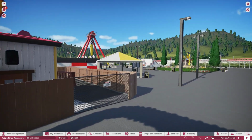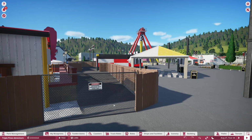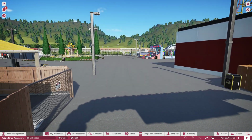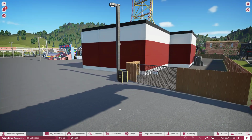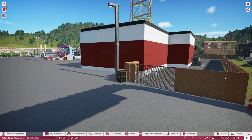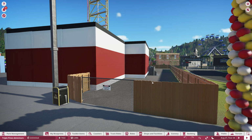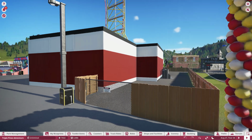Some other things we've updated is we've gotten for the most part, all of our backstage areas set up to where our mechanics and janitors and all of our staff can do what they need to do, move things around without disturbing any of the guests. And all the trash and all the supplies that go into making this park function are tucked away behind these nice fences.